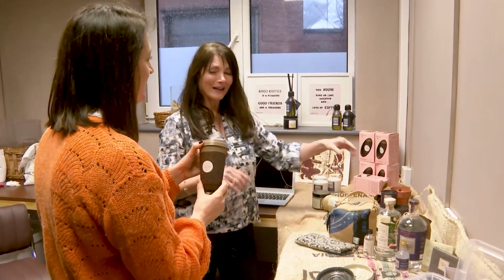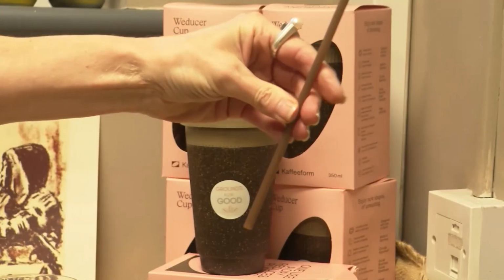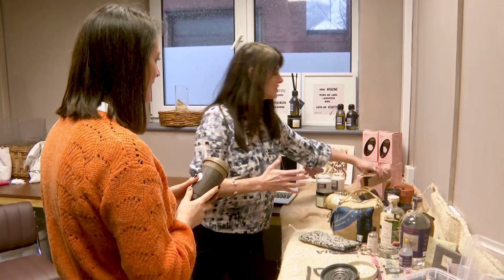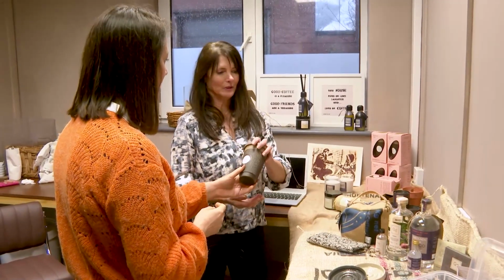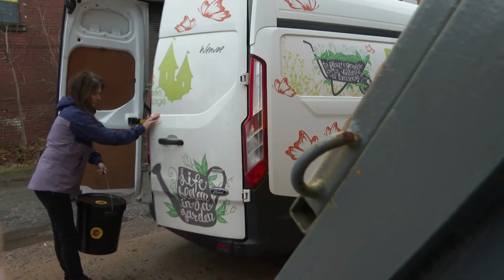Exactly. Amazing. And the same with these straws. So these are just coffee grounds, completely compostable, no plastic at all. I just wanted to be able to showcase to people what you can do basically with a waste product. But Rosie is going one step further.